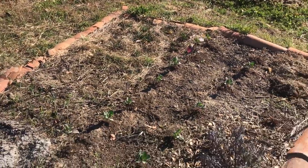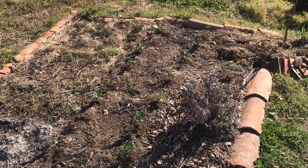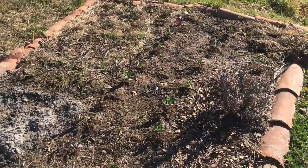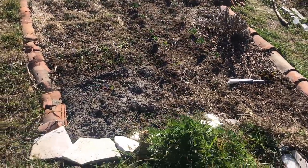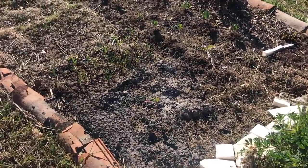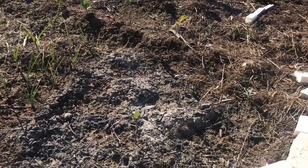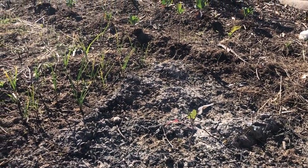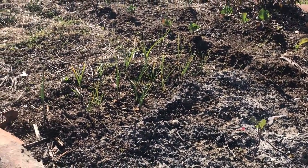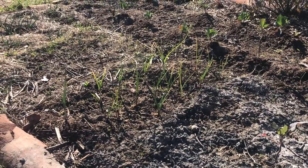I've got some more cabbages here, slowly growing. Cabbages are slow growers. I've put quite a lot of potash down on the soil, if you're wondering why there's quite a strange colour, because we've been having the fires, and this is really good for the soil and some plants really like it. And then these are, I think, onion and leek here.